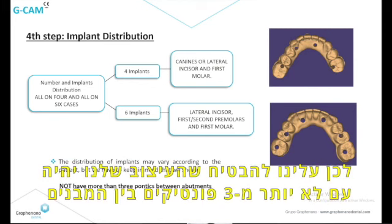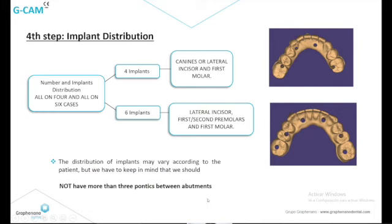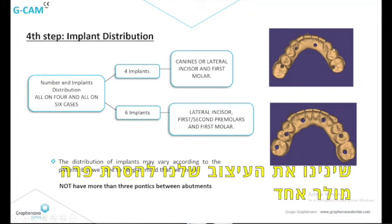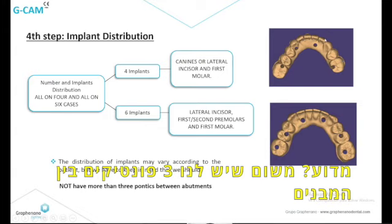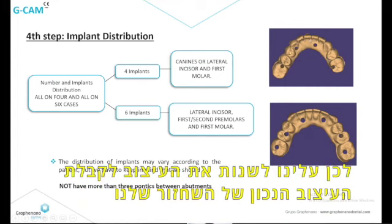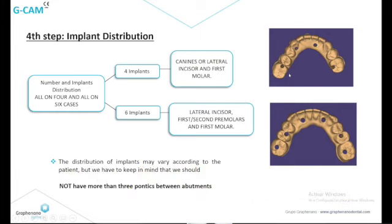So we have to ensure our design takes care not to have more than 3 pontics between abutments. For example, if you can see this image, we changed our design by removing 1 premolar. Why? Because we have 3 pontics between abutments. So if we put another premolar, we would not comply with the parameters for GCAM. So we have to modify our design to ensure the correct design of our prosthesis.